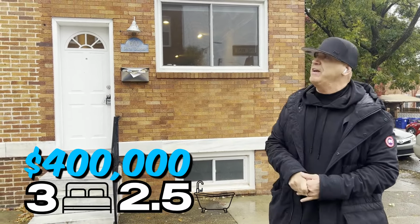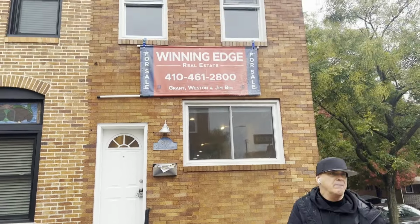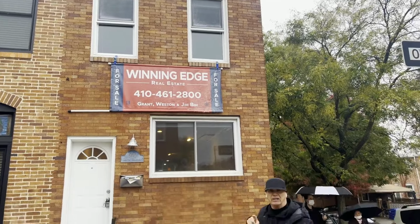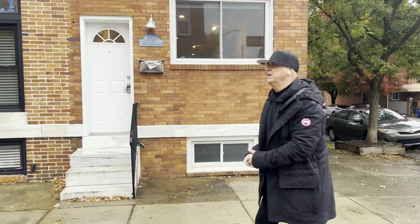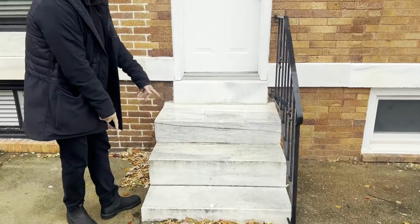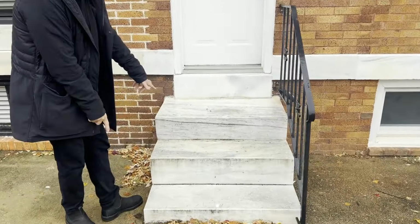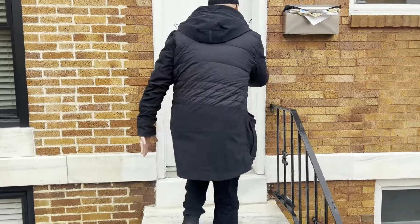So 3-bedroom, 2.5 bath. You got a 2-story row house, which is very common throughout the Canton area. You got 2-story, you got 3-story traditional historic row houses. So come on, let's check this out. And look at this. This is old Baltimore style. This is all the old marble steps. You could ride through Baltimore, and they used to whitewash these marble steps where they would glow. That's back in the day.